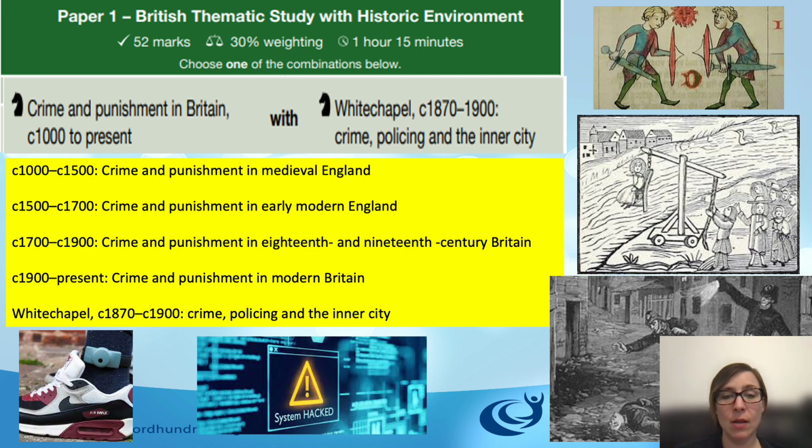But also we can see on our slide here, we have some examples of trial by ordeal. So for example, the middle picture, a young lady being tested for witchcraft. So we're going to be covering a very broad range of things across this topic. And it's absolutely fascinating because we'll be looking at how crime and punishment has developed and changed over the course of that time.